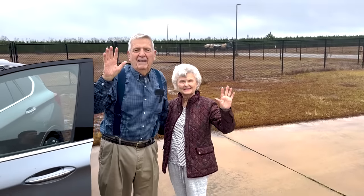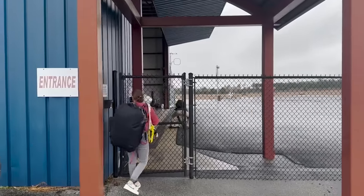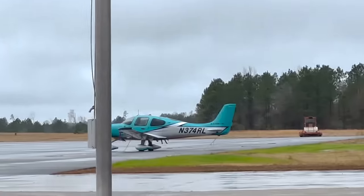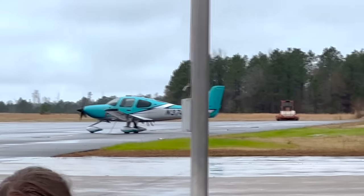We have wrapped up our Christmas celebrations this morning, and low IFR is reported all across the southeast, forcing us to file a flight plan to Birmingham. Come along on this rainy IFR flight.